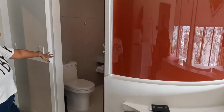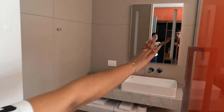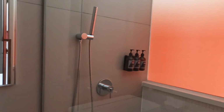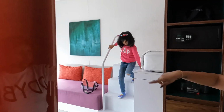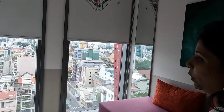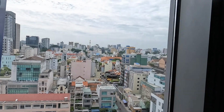This is the washroom. Again, the shower cubicle is separate. Very compact and cozy. What I like the most is the view. If Dipanjan can just take it towards the window. If you see, I mean, just imagine waking up to the city in the morning.